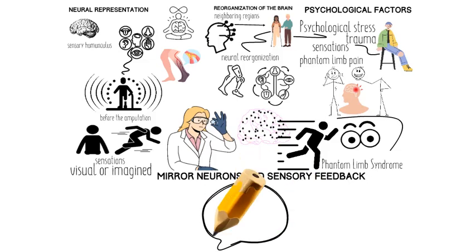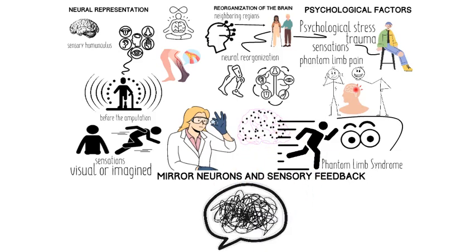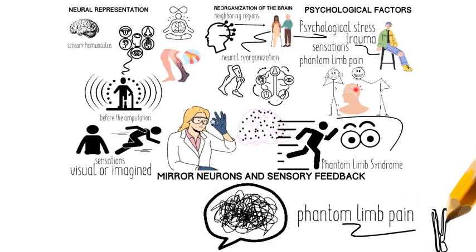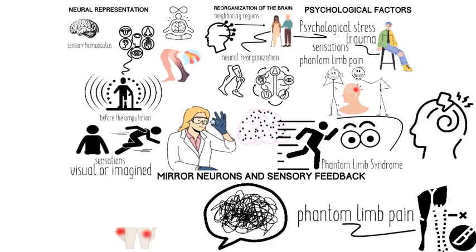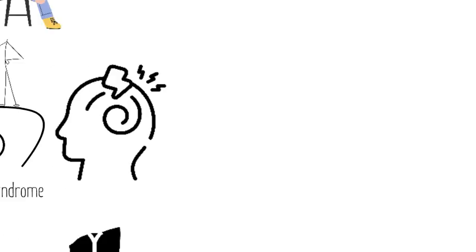One of the most challenging aspects of phantom limb syndrome is phantom limb pain. This type of pain is felt in the area where the missing limb once was and can be severe and distressing. Phantom limb pain can range from a dull ache to sharp, stabbing sensations.